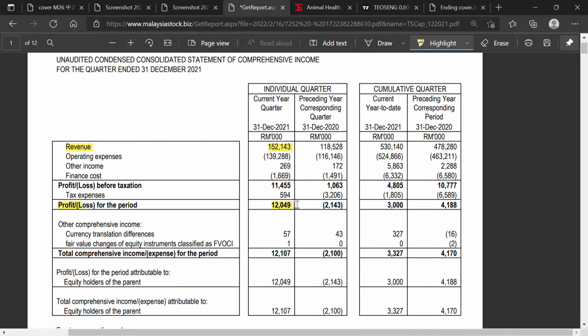One thing you need to identify when you see a company's profit with a very huge improvement is whether the profit comes from real sales. If you have studied a few quarter reports before, I believe you know that sometimes there are a lot of disposal gains, one-off gains, and also some accounting adjustments which contributed to the profit. In this case of TEOSENG, you can see that the revenue and the profit come from real sales, a real increment in their sales and business. So it's a good sign, with a very good improvement in revenue bringing up the profit as well.